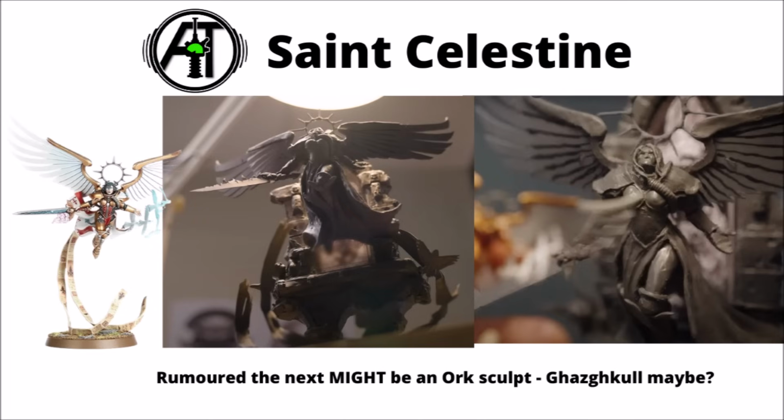Then for the third sculpt that they've come out with, it's going to be Saint Celestine. We get rather a better look at her miniature with the pictures that they showed there. I believe that these are the original sculpts before they've been finalised halfway through production process. Looks like she's rising up towards the Emperor's Light there, with the ardent blade in full fire mode. It looks like it's burning away there.